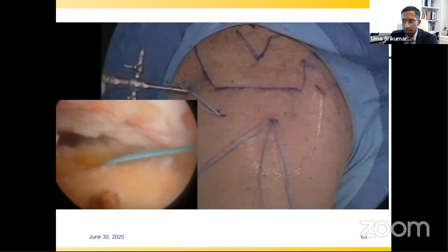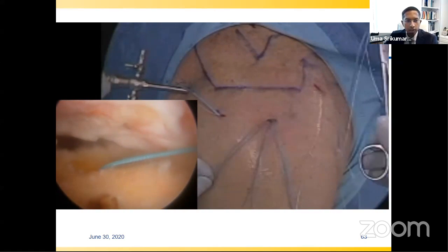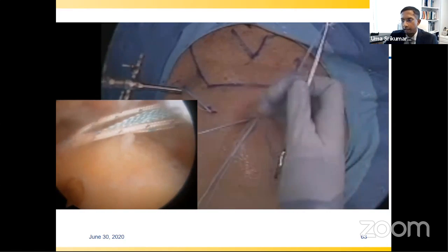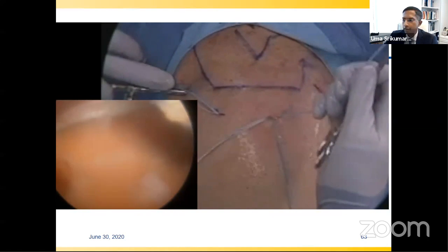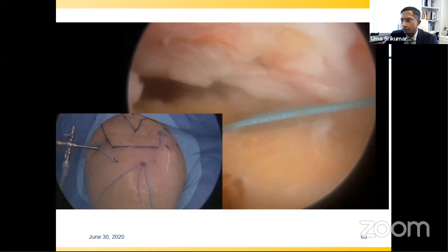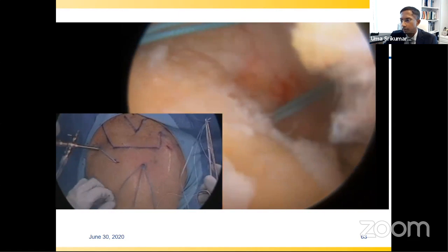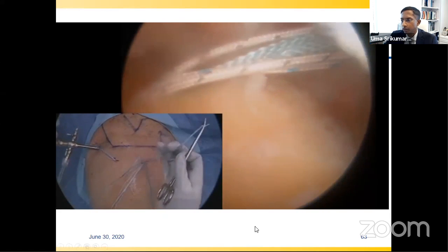So as you can see, it doesn't take any more or less time than placing anchors would in an anchored transosseous equivalent scenario. So now we have our sutures coming out the anterior tunnel.